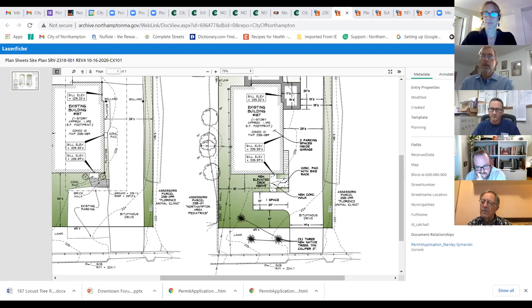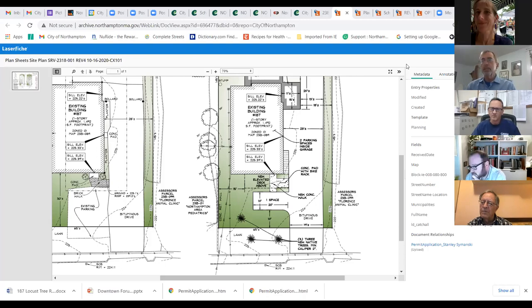Okie doke. All right, I don't want to belabor this, but it's just a very unusual situation. Those are mature trees. We're losing them, and there's a possibility that they won't have the replacement that we usually ask for, whether it's payment into the Northampton Tree Fund or replacement on site. So what is the setback there? 7 feet.